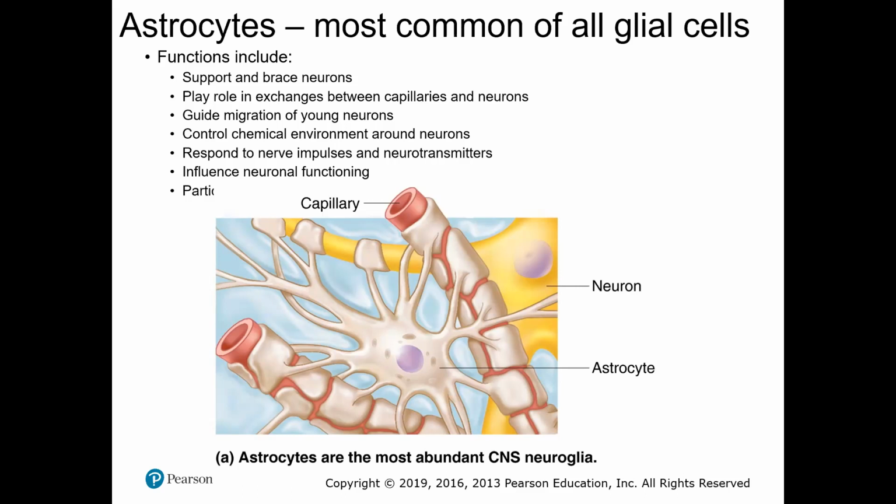They prevent certain types of medication or certain types of drugs from leaving the capillary and going into the neuron. So it's a way to protect the neuron. It also holds the neuron in place. It helps to hold the neuron together or in its correct location.